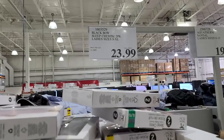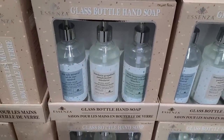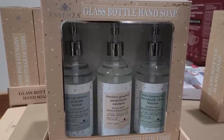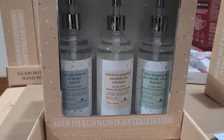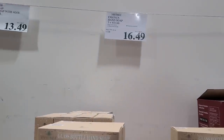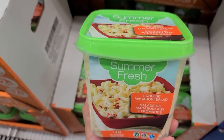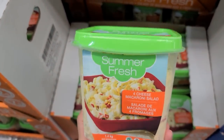Next up and new in the warehouse at the very end of the month is this set of glass bottle hand soaps, and these are only $16.49, and I actually think these would be a great gift idea. Next up, we're going into some summer salads that are new in the warehouse and perfect for making your life easier. So I'm gonna share some of those with you all and I'll be back in a little bit.